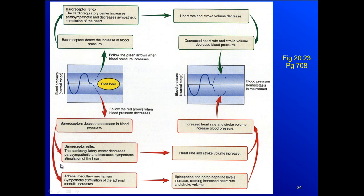The other thing that this does is it goes to the adrenal medulla. Okay? The adrenal medulla, again, due to sympathetic stimulation, starts to release epi and norepi. If I'm releasing adrenaline into the bloodstream, what's going to happen to my heart? So, epi and norepi levels go up. It causes the heart rate and stroke volume to increase. Sympathetic stimulation goes up, meaning my heart rate and my stroke volume increase.